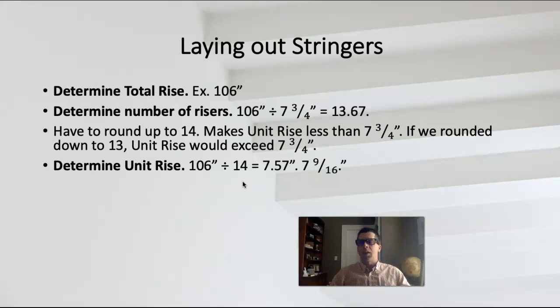The ideal number, I would say, is 7, but we're close to that. If I were actually going to build this thing, I might play around with it a little more and see what if we did 15 risers and see what that number is. Well, I can figure it out here real quick and tell you. If we went 106 divided by 15, that would give us 7.066667, 7 and a 16th. If I had the space, I would probably do that. I would probably do 15 risers.